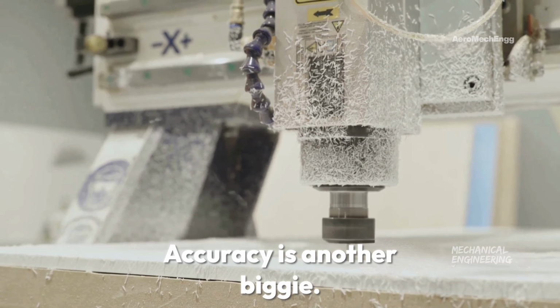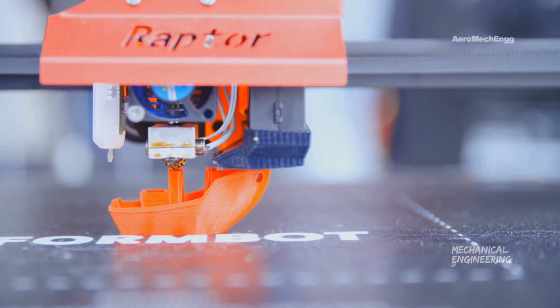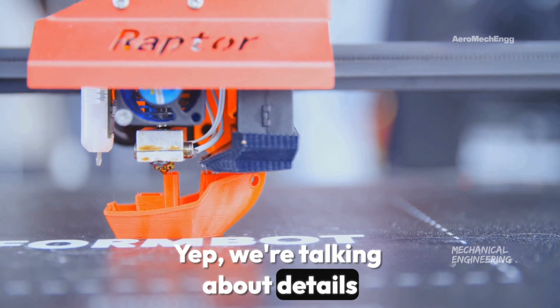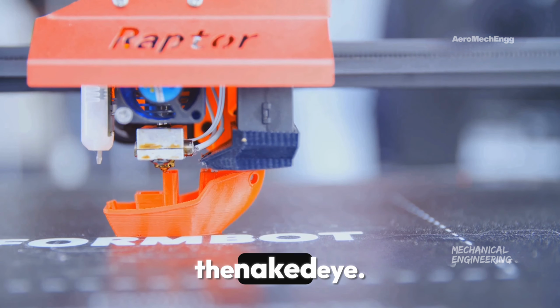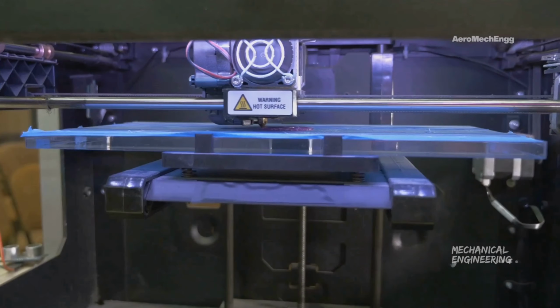Accuracy is another biggie. 3D printers can create parts with micron-level precision. Yep, we're talking about details so fine, they're almost invisible to the naked eye. This means fewer errors and higher quality components.